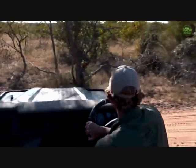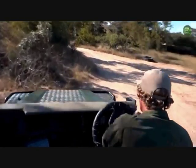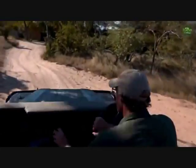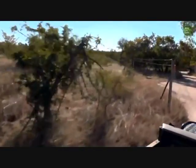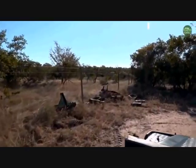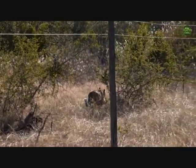Now remember, we are heading down towards our camp, so you might see a little bit of our camp. I'm just hoping that she stays in an area that we can actually see her. There she is, she's coming through to our camp. There, she turned around now. Yes, they are nearly at the top.